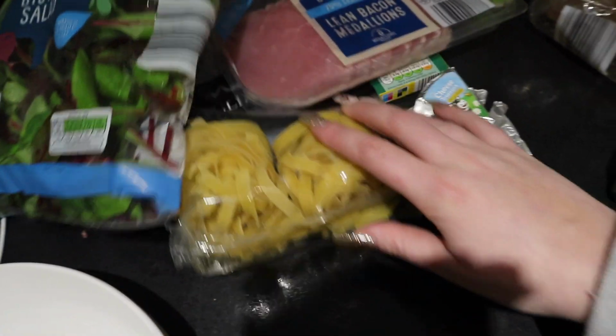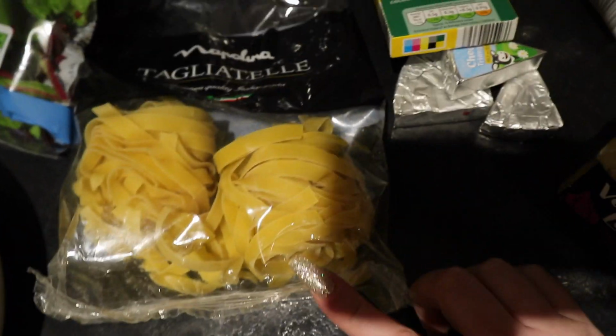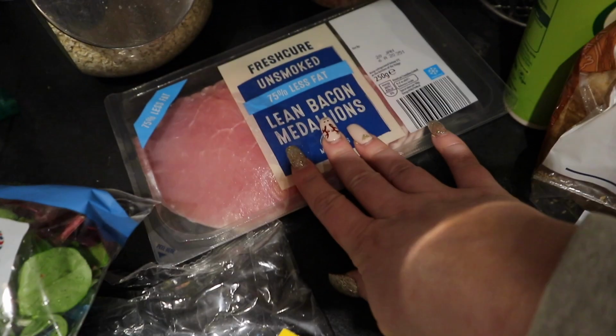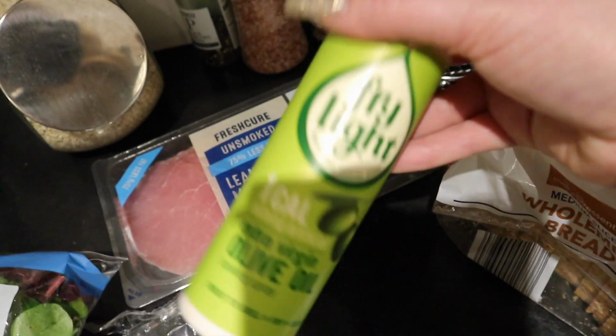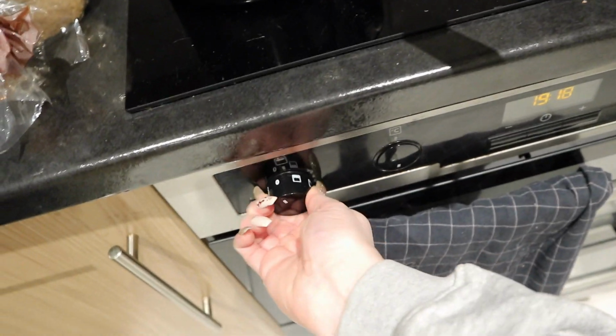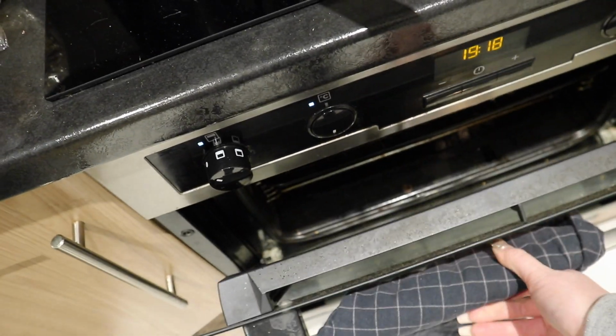So the first thing I'm going to be doing, well, this is a mess. First thing I'm going to be doing is boil the pasta in the 500 ml of vegetable stock. And then when that's nearly done, I'm going to start cooking the bacon medallions in a frying pan with some fry light. Before I forget as well, because this is something that I would forget, I'm going to preheat my grill just on 200 because that's how I'm going to be making the garlic bread.